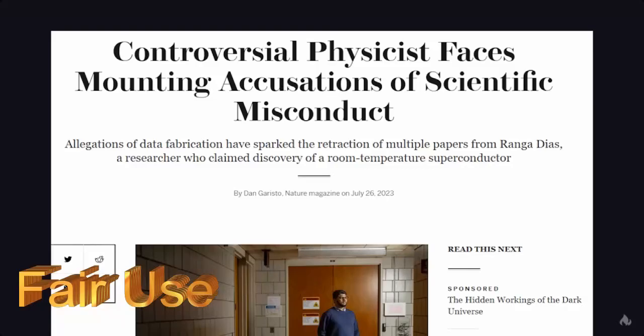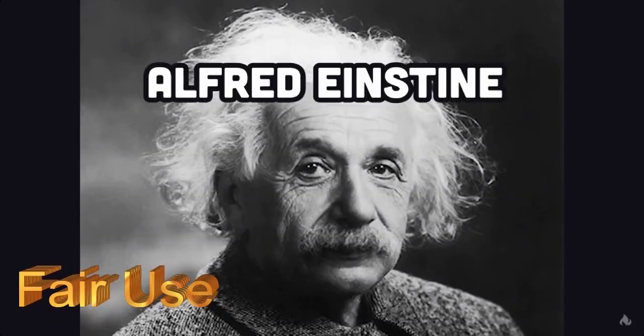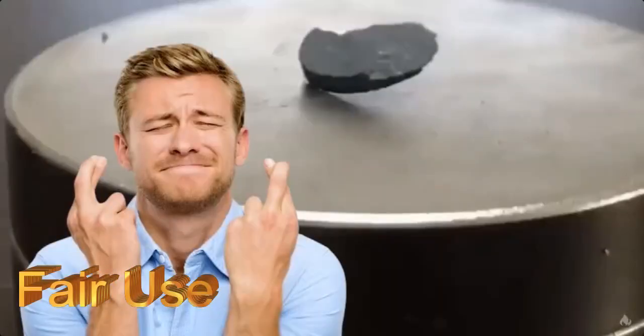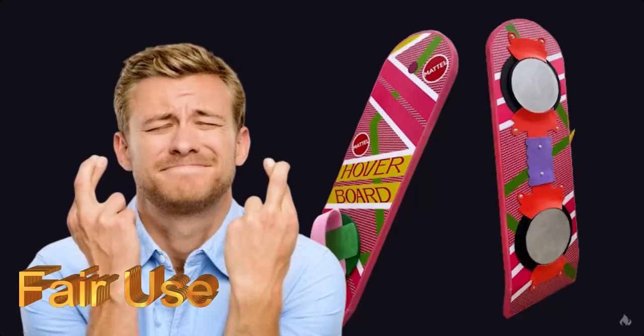And just recently, another scientist had his paper taken down that had also claimed to discover a room temperature superconductor. I get it, everyone wants to be the next Alfred Einstein, and in rare cases, people might cherry-pick data or outright lie to get that clout. However, I'm keeping my fingers crossed for LK99 because I promised my kids a hoverboard for Christmas, and I really can't let them down again.